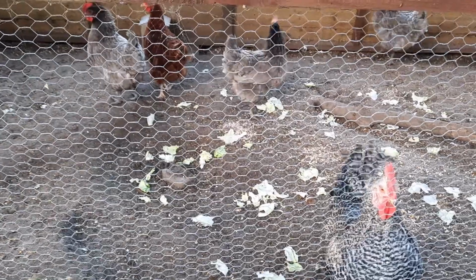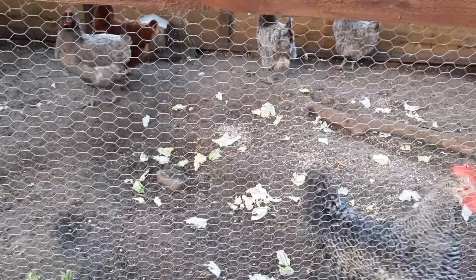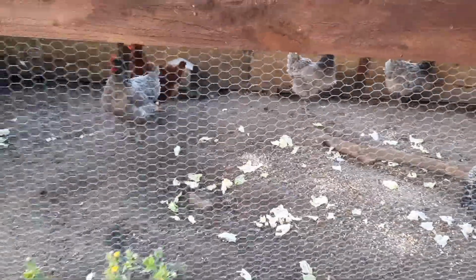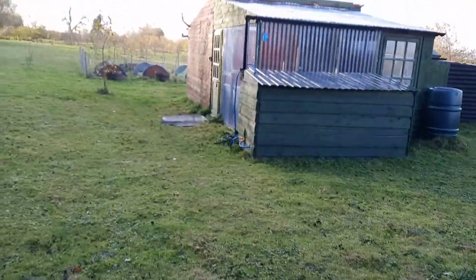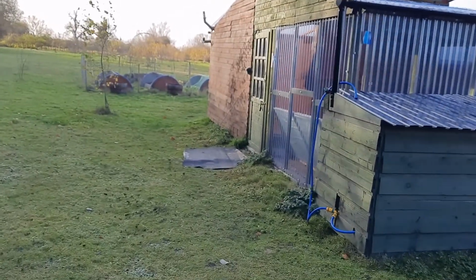The chicken's happy with their bit of greenery. Hopefully they'll get that tidied up in a short space of time and get themselves back in the coop, because it is cold out here. I'm just going to get myself locked up, everything tidied away, and I'll be off as well myself.